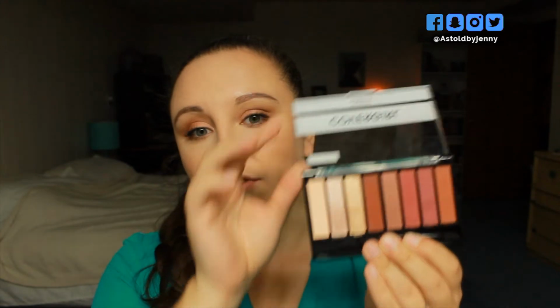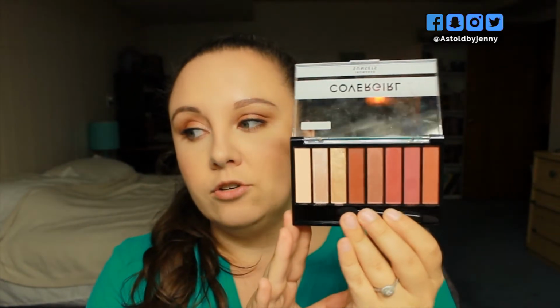These next four products are relatively new to me, and this first one is the CoverGirl True Naked Sunsets. If you did not know, CoverGirl is cruelty-free now, which is super exciting. I love these little eyeshadow quads. I have another one from a long time ago. I was immediately drawn to these shades.